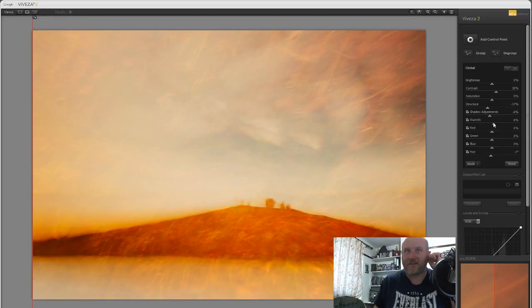Just adjusting a few sliders here. I want to keep it reasonably warm, just because I think that is my colour scheme. All these yellows, oranges, reds, they do dominate my work. I do try to get away from them. Doesn't always work though. I don't want to darken that.